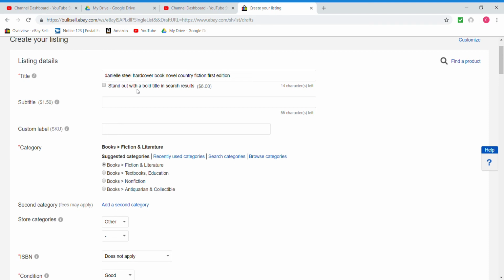This is how you make money doing books, especially if you're looking for volume, because it's real quick. This will take you maybe 2 minutes at the max to list one book. You can list hundreds of books a day doing this.